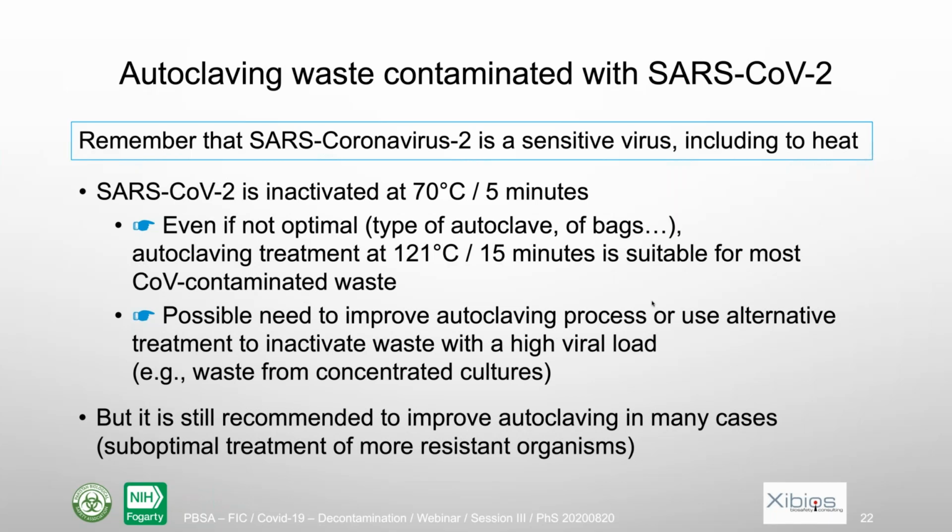Still, it's recommended to improve the autoclaving process, just because you also have other microorganisms that also need to be inactivated. So I would not say that the most important point is to inactivate SARS coronavirus. That should be done, but you have more resistant organisms, and so it's in your interest, if you have those other organisms, to improve the decontamination process using autoclaves.